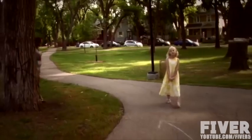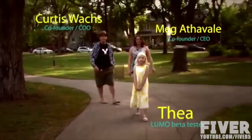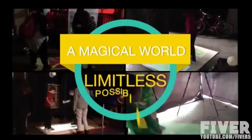With your help, we will build a revolutionary toy that promotes movement and imaginative play. Lumo will give kids everywhere the chance to create a magical new world with limitless possibilities. Help build a toy that will change the world.